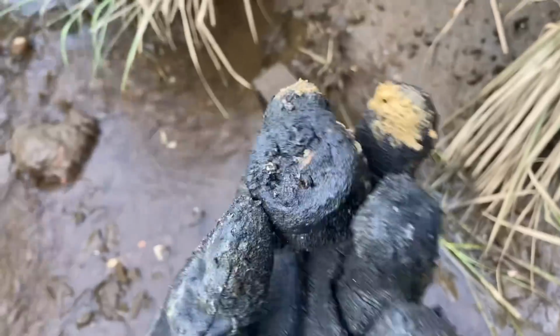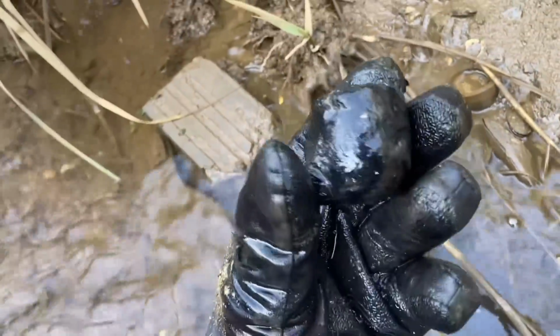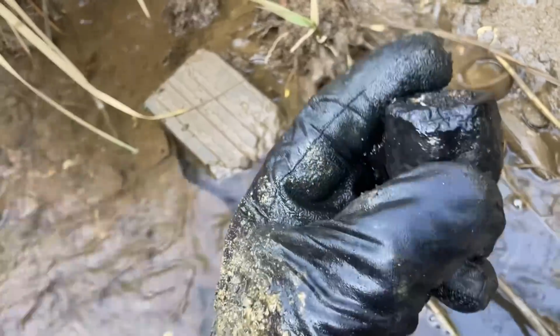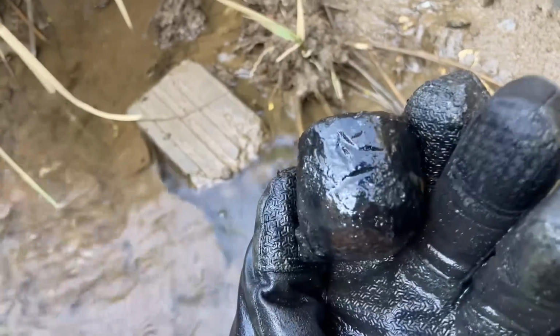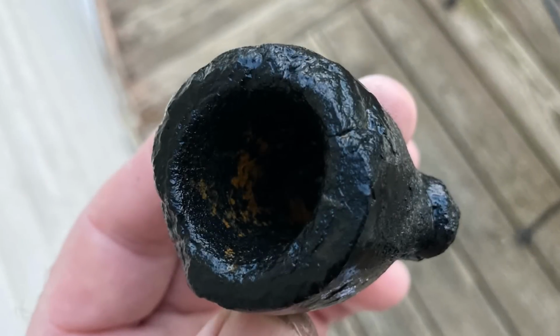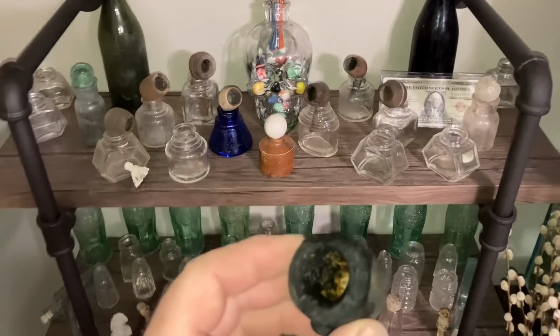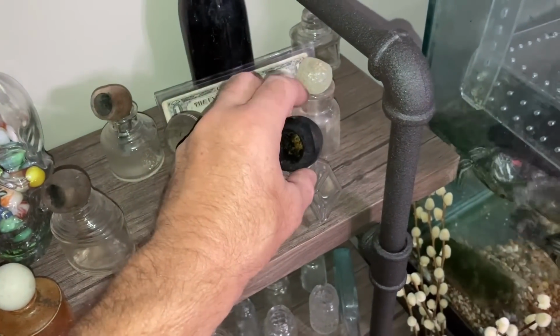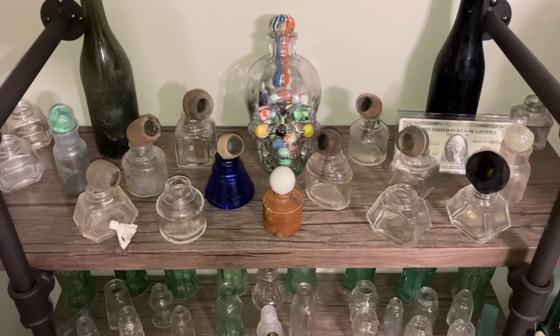I really had a tough time figuring out what this was, but I liked the shape of it until I saw that little nub in the back. I think it's one of our slightly more modern pipe bowls. Yep. It's not clay. I'm gonna guess this might be wood. Inks and smokes.